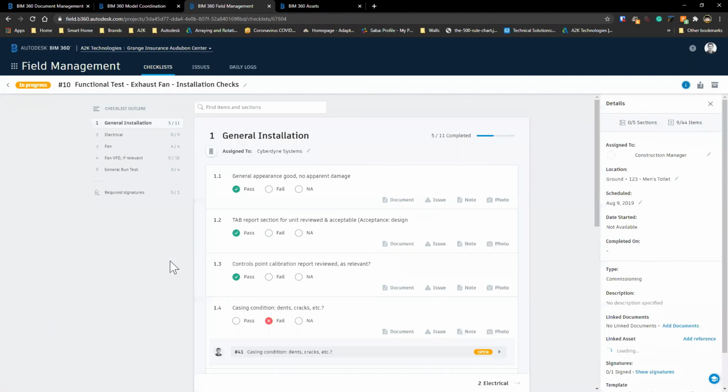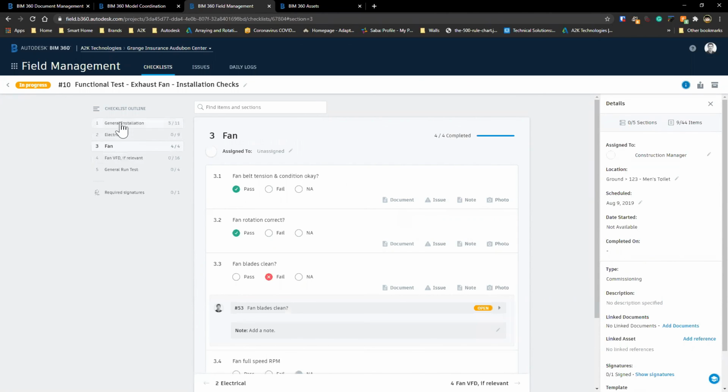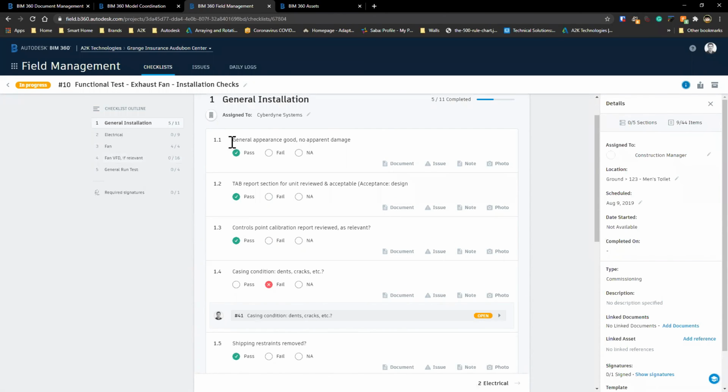And just while that's loading up, noting that this is typically a mobile application process for somebody out on site, obviously, we're just looking at it through the web browser on a desktop instead. Here we can see the checklist outline on the left-hand side and the various questions that come along with it. And underneath each one of those sections, we can now review the questions and what their answers are.